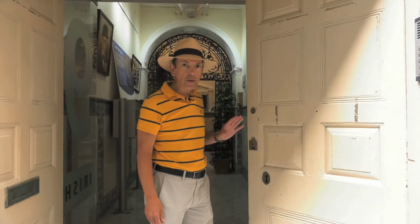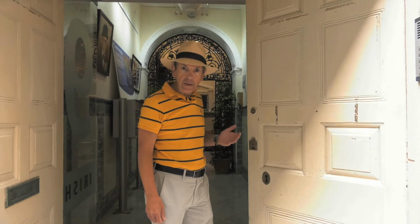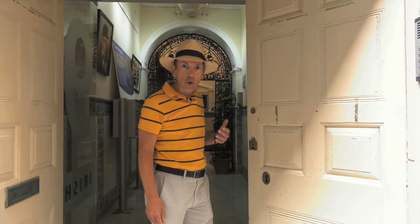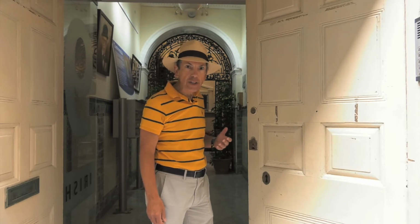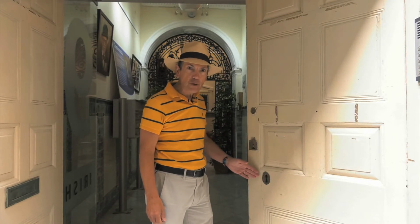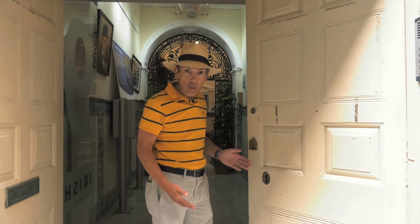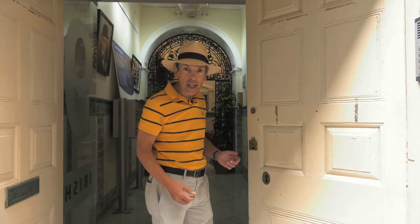This is an old, original Victorian door at number 92. Now, in the Victorian period, a door was never locked during the day. You can see the size of the keyhole, and that gives you a good indication of the size of the key. Not all members of the family had a copy of the key.